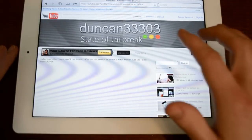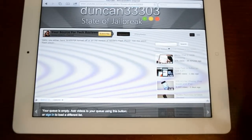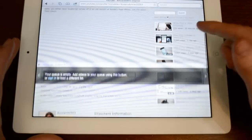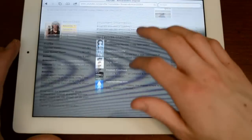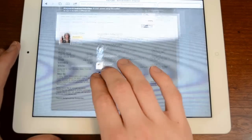So there we go. You can see here it loads not super fast. If you have like a MacBook or something at home, the iPad's still going to be slower, but it's not bad at all. So you can see here we can just scroll through, and again I'll show you guys that double tap and all that kind of good stuff.